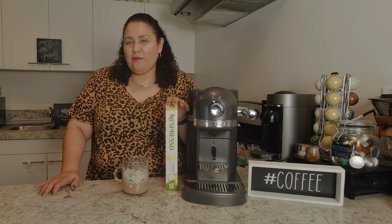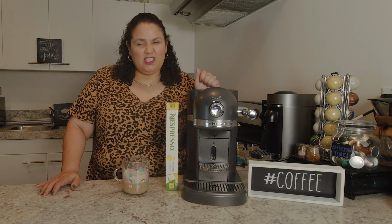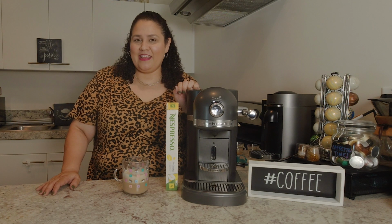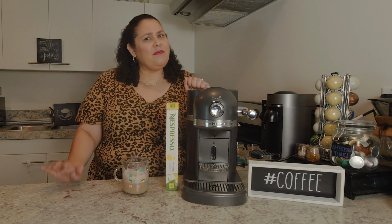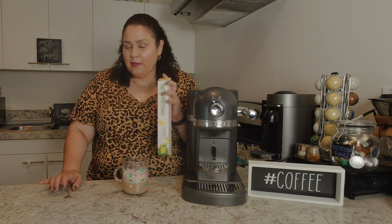I think so far for me, the worst coffee I've had from Nespresso that I just really didn't care for and definitely won't be buying again was the La Cumplida Refinada. That one was a big thumbs down. But this one is maybe. Yeah, not bad. Not the best, but not bad.